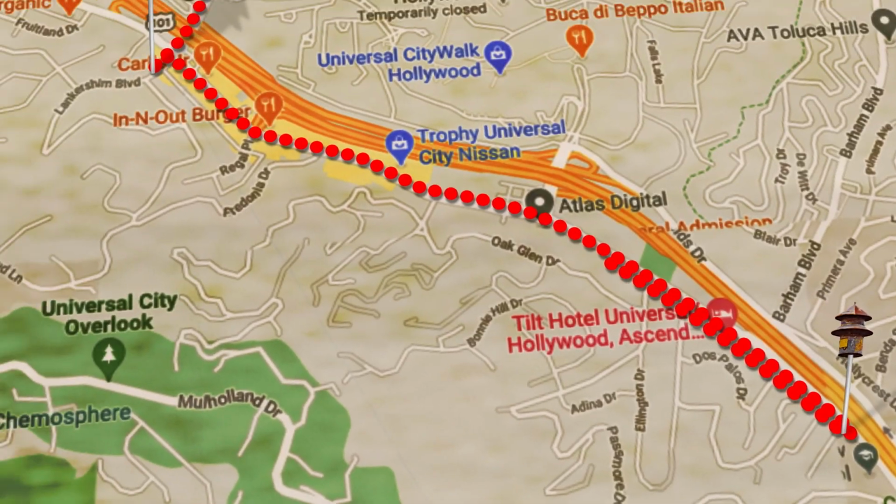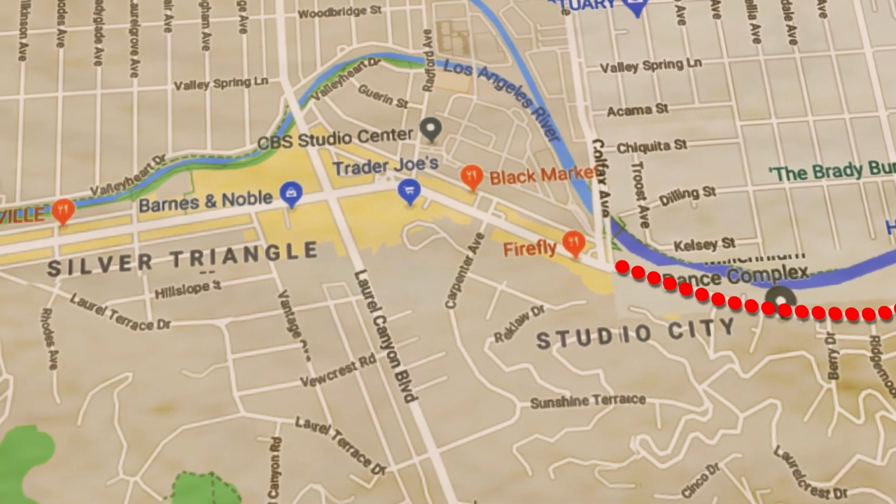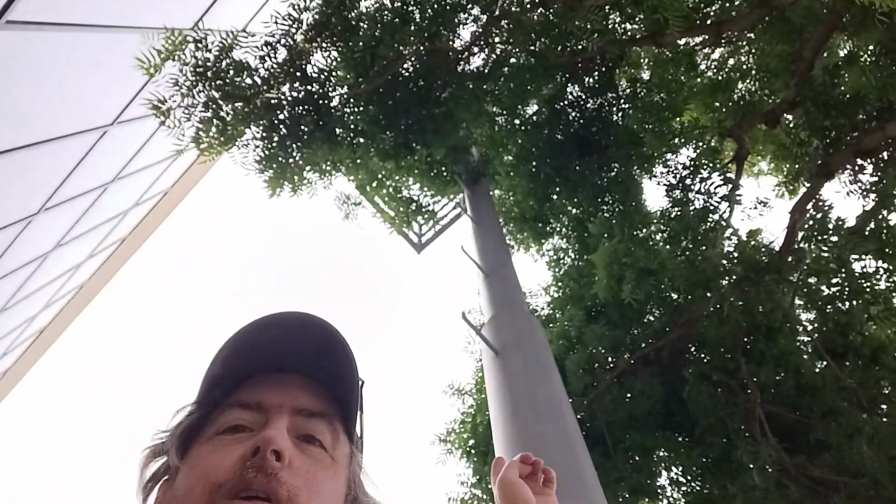I came up Cahuenga Boulevard, past the first one we saw, kept coming until Cahuenga turned into Ventura Boulevard, which is this one here behind me. And then when I got to a street called Carpenter, I made a left, and the siren was supposed to be around there someplace, and I was wandering around, wondering where this siren was, and it was right here. I was standing right next to it the whole time.